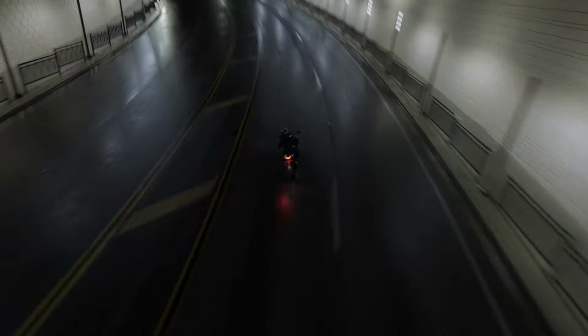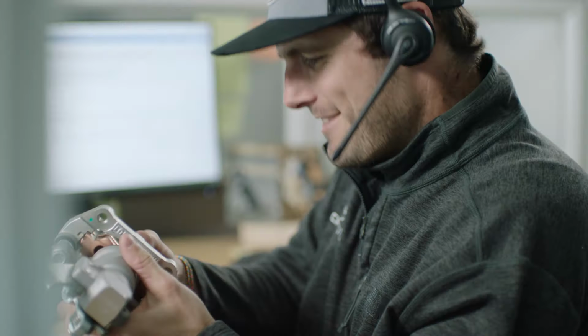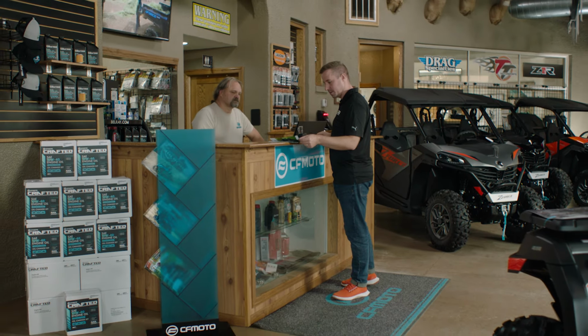We want your experience to be as good as it can be. Our warranty isn't just a piece of paper. It's our assurance that a committed team of people, ranging from CFMOTO USA to your dealer, is looking out for you.